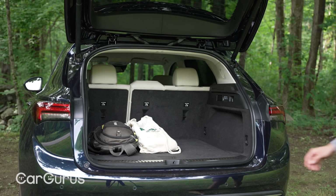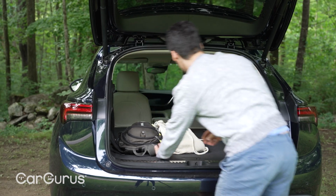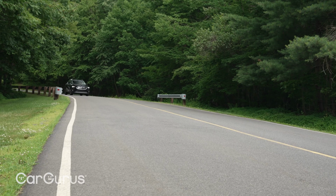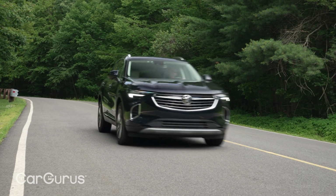And of course, there's good room, including in back. 25 cubic feet behind these seats and 53 when folded. You'll fit more than 70 in a Nissan Rogue, which is just as long as this Buick. But the Buick has a really good Turbo 4, which I'll demonstrate right now.